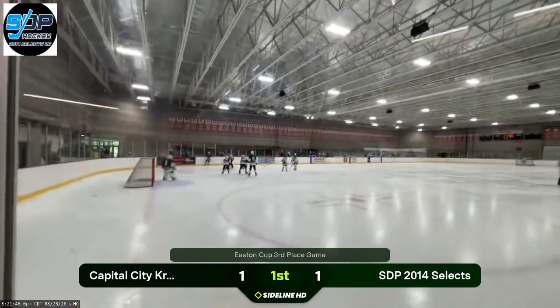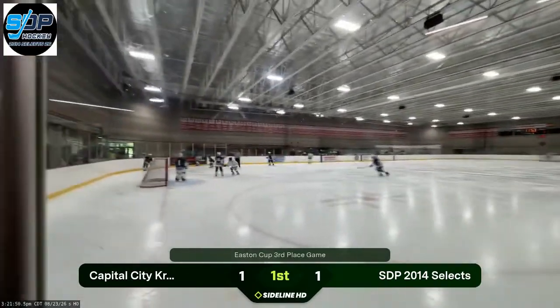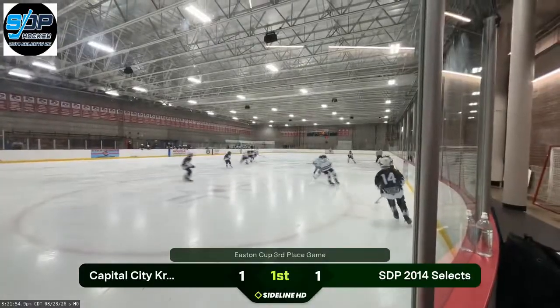Let's see if I can move a little bit here and get a better angle. Hopefully that doesn't cost us too much of an angle going down the other way. It does a little bit.